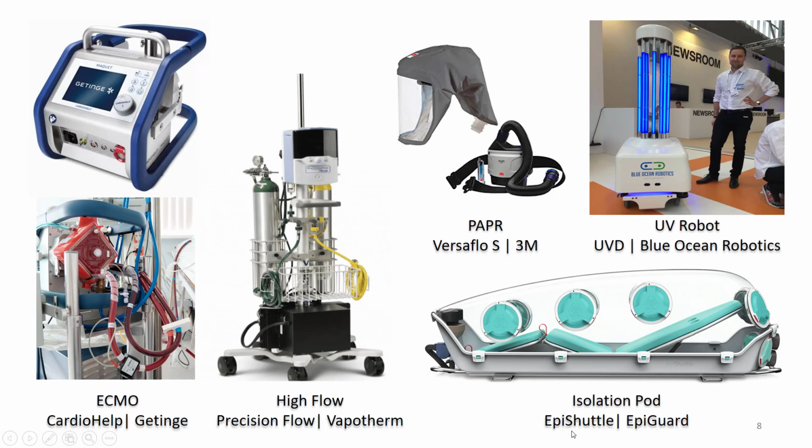Here, we see photos of the previously mentioned specialized COVID-19 medical intensive care unit equipment: ECMO, high flow oxygen device, powered air purifying respirator, isolation pods or stretchers, and autonomous UV robots. In the next slide, we will watch a video about the VersaFlow powered air purifying respirator made by 3M company.